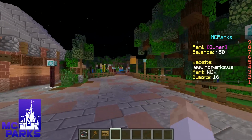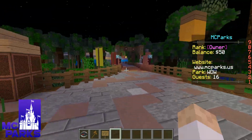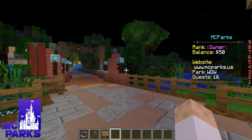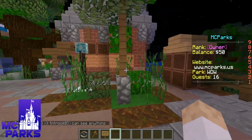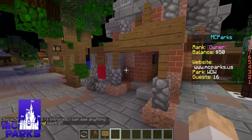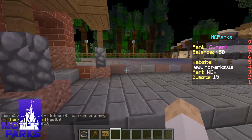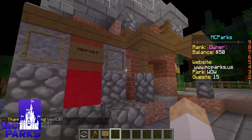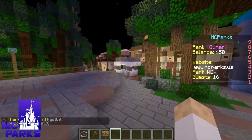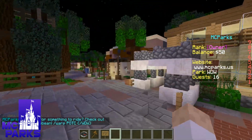So this is where you would enter the Asia area from Discovery Island if you were entering from there. But over here, they have this Coke station, and it has Coke printed in some other Asian language that I forget the name of. I forget which one it is, but it's one of them. Yep.